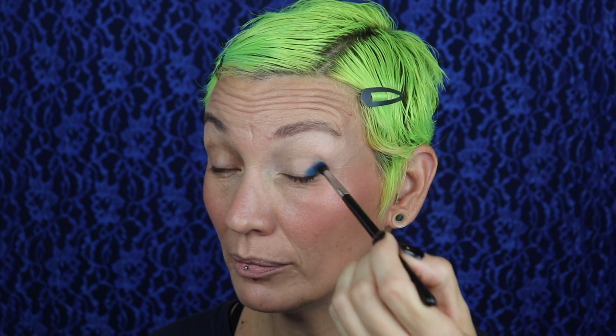That's some kind of blue, huh? And I'm just packing this into the outer V, and I'm just going to pack it along above my crease. You guys know I'm not in my crease, just above it. And I'm gonna go about, how far? Loosen up the pinky.